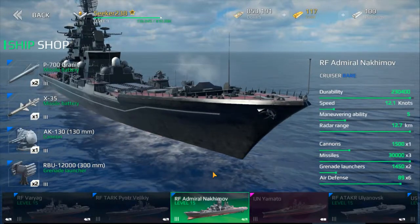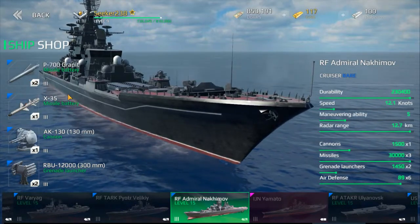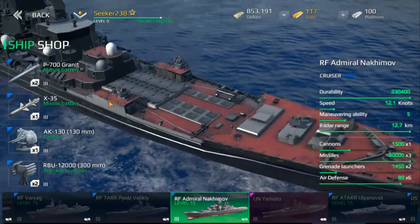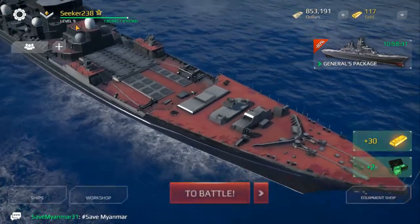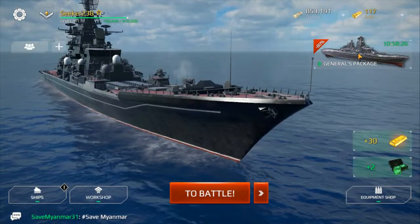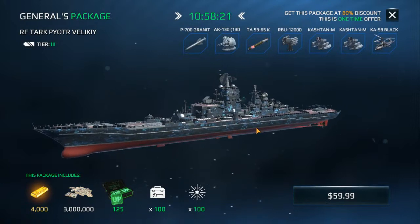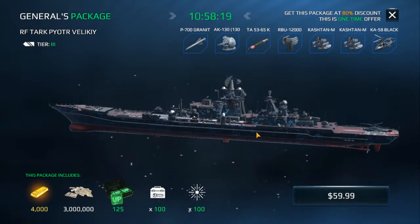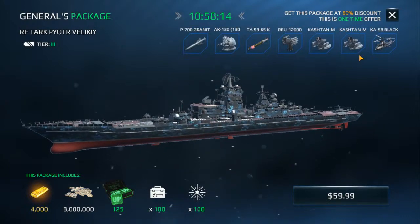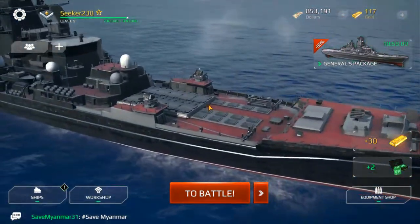Honestly though, this bad boy, I think what I'm gonna do with this one's gonna be interesting because, so this was... you can see my level's level 9. I got it from a package, right? Like this one here, that's the Peter Velikiy. That translates to Peter the Great, right? And that's how I got the Admiral Nakhimov. And really, this is a good ship. This is a really good ship.